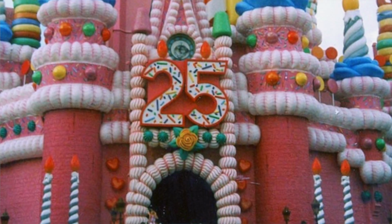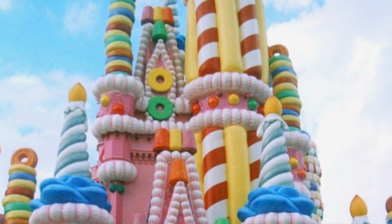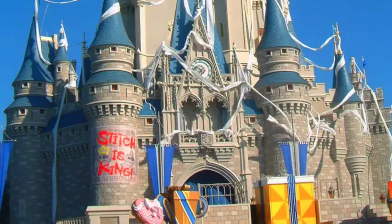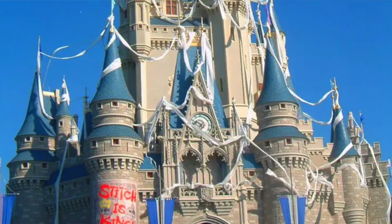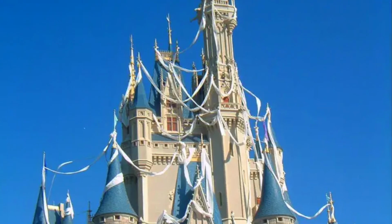The outside of the castle has had many changes over the years, from the original colours to the infamous 25th anniversary party cake castle, which is interesting to say the least, to when Stitch took over the castle for one day to commemorate the opening of Stitch's Great Escape, and to the current gorgeous colours of today.